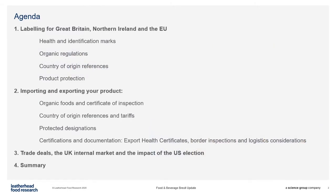What we're going to be going through is labelling for Great Britain, Northern Ireland and the EU, health and identification marks, organic regulations, country of origin references, product protection, then importing and exporting your product, organic foods and certificates of inspection, country of origin references and tariffs, protected designations, certifications and documentation, especially with regards to export health certificates, border inspections and logistics considerations, followed by trade deals, the UK internal market and the impact of the US election, and a short summary at the end of the things we have gone through.